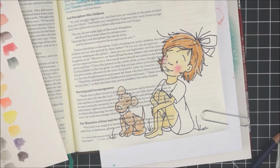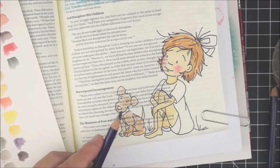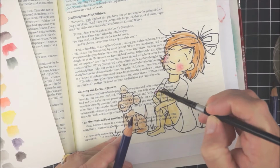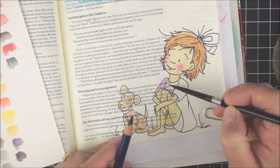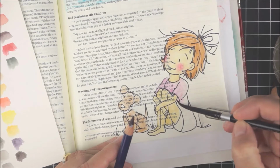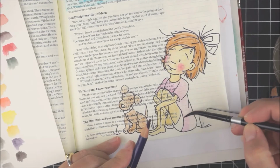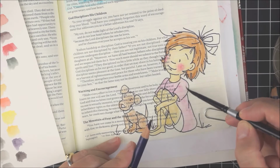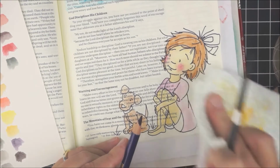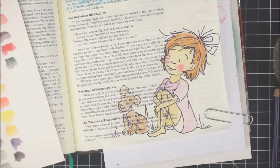So let's go with, let's see, a pink, and then we've got this. Let's try this. This is Thistle. That way it will kind of match the word that I'm going to put down up there. A little bit on her arm. Probably shouldn't color her arm purple. Okay, we're gonna give that a second to dry.